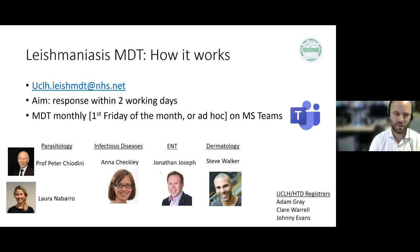We will reply to email relatively quickly. In the team, we've got people from parasitology, that's the outgoing Professor Chiodini and the incoming Laura Nabarro, Anna Checkley, who's one of the consultants in infectious diseases here at UCLH, Jonathan Joseph, an ENT consultant with a particular interest in mucosal leish, and Steve Walker, who is our tropical dermatologist. And then there's been a couple of us registrars involved. For the time being, I'm coordinating the MDT.